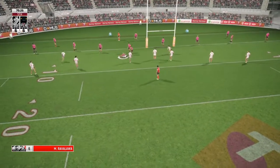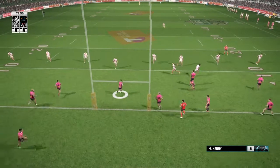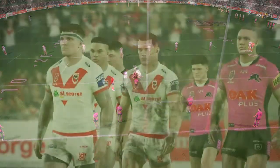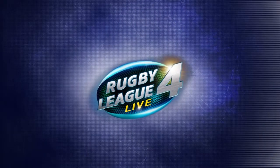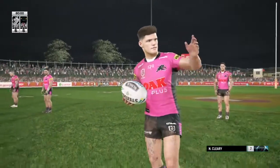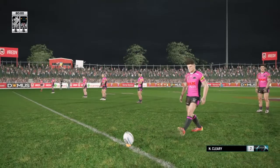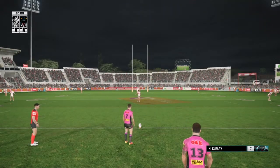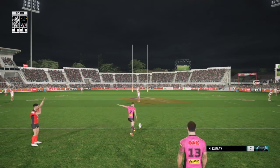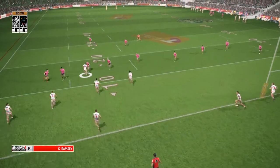Delivering the short ball. Ravaloa. They get the changeover. Kenny. Stand by. King chase needed on the long kickoff. The chaser's nowhere to be seen.